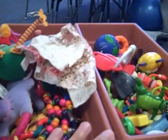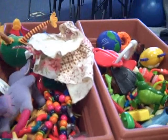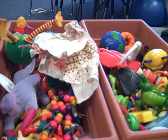And these get put on the top shelf. They only come out when I choose for them to come out, so that way they're not able to play with them all the time. And so that's my fidget bucket.